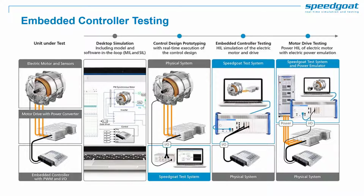Now we are looking at our development overview again. At some point in your development, you will need to test the embedded controller. Also there, Simulink and Speedgoat can be of great help.